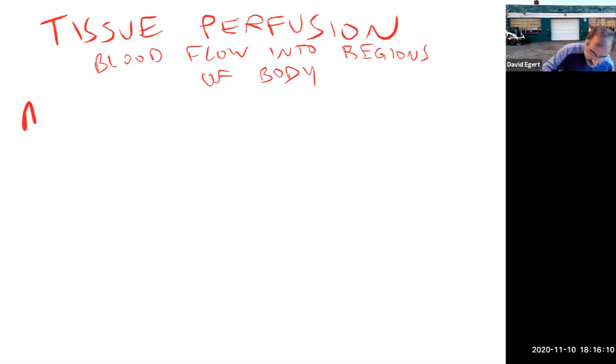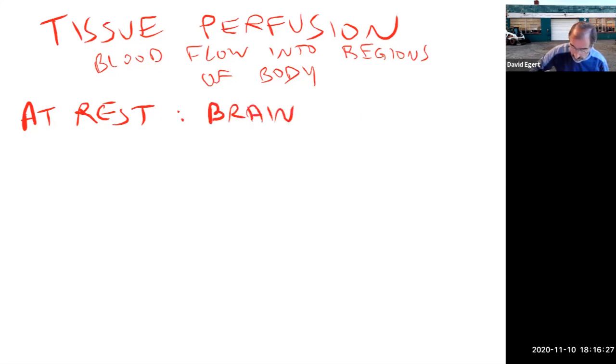So let's say at rest. Again, these numbers are ballpark. Don't take them super, super seriously. The first one, there's the brain, somewhere around 13%. And the heart, around 4%.